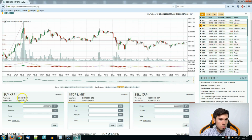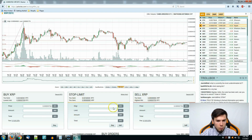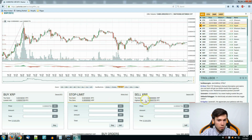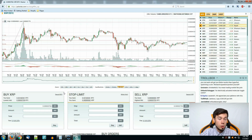And this is the wallet you have for BTC. Then we also have the stop limit option, and then the sell Ripple option. So you have three functions that you can use: buy, stop limit, and sell. I'm going to explain all of this and make sure you know what you're doing, otherwise you're not able to act in any form.